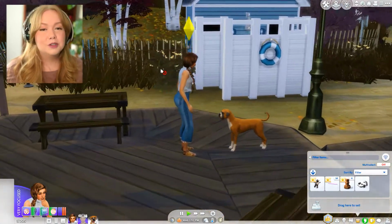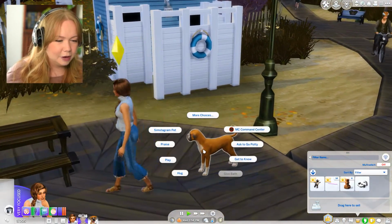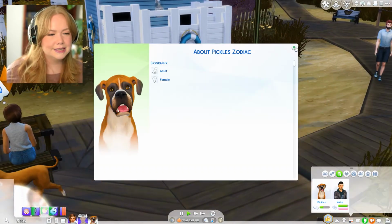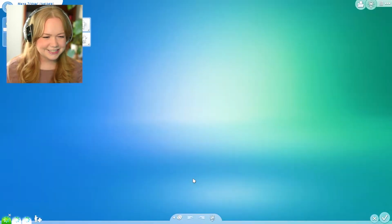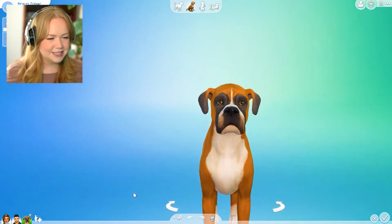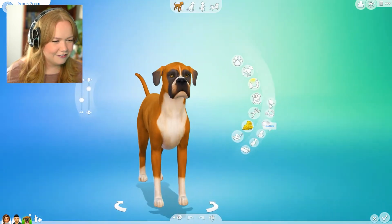Well, because we adopted a stray, we saved 200 simoleons, so now I can buy him all kinds of cute stuff. Wait, is Pickles a boy or a girl? Pickles is a girl. Precious. I'm gonna give her like a little collar, and we can get a closer look at Pickles. I just freaking love that name. I don't know why, it just makes me really happy. So this is Pickles, our newest member of the family.